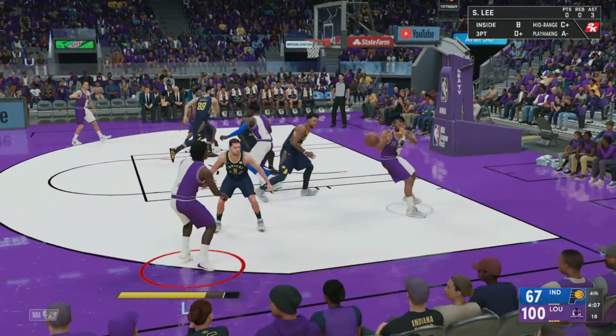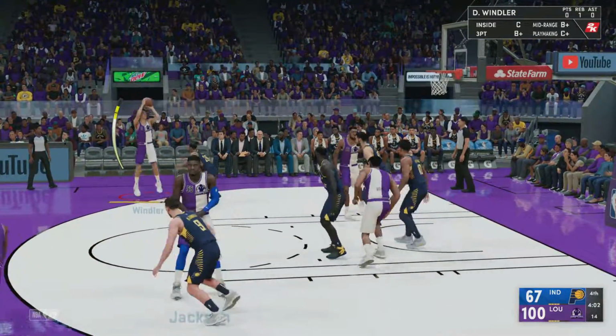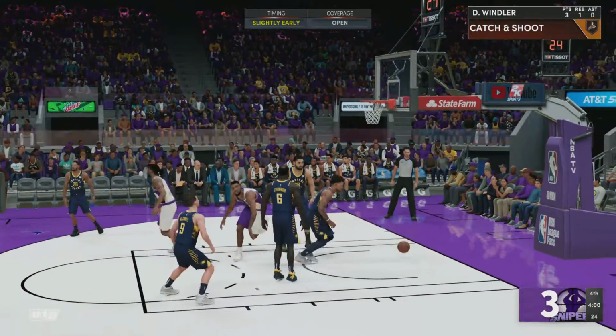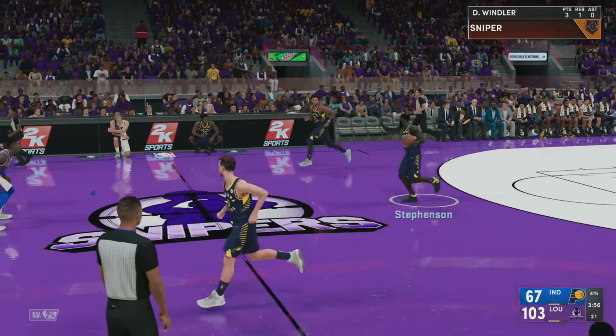Here's Lee, following the basket by Lance Stevenson. The pass to Windler. Launches it. That's good, and it's Jackson with the assist that time. Jackson's got 3 assists tonight.